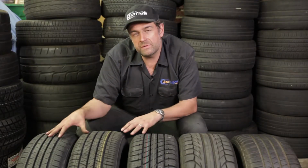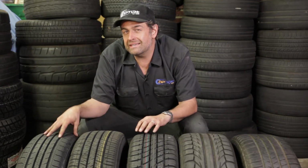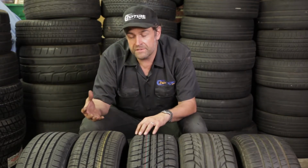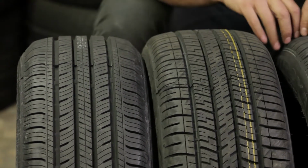Now, one of the other things that we see in the tire business, mounting these tires, the less expensive tires tend to take more weight to balance on the wheel. That doesn't really matter to you. We should be able to balance any tire on your car, but it means that the tire is less consistently manufactured around its circumference, and that it's hard to flow the rubber into the mold evenly. It's an expensive process, and that means that the less expensive tires are not as consistently manufactured.